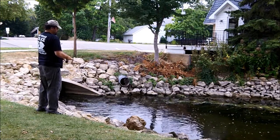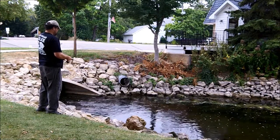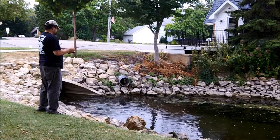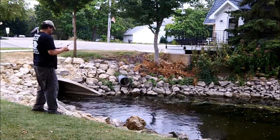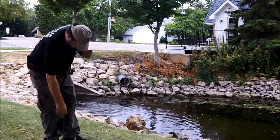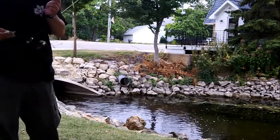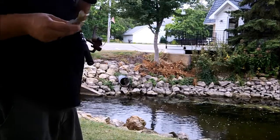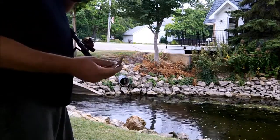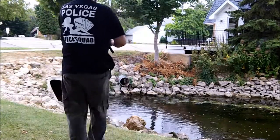The last thing, they got consistently bigger as it got closer to dark. Another small bluegill. Nice small one. Like I said, they did last time get consistently bigger as it got closer to dark. And once it actually was dark, we couldn't see the bobber anymore. We caught a lot of big hand-sized gills.